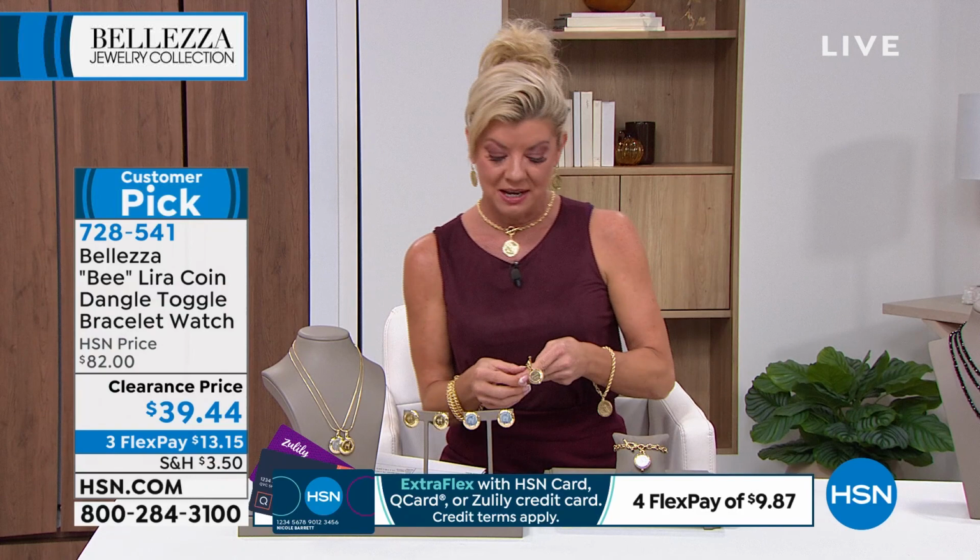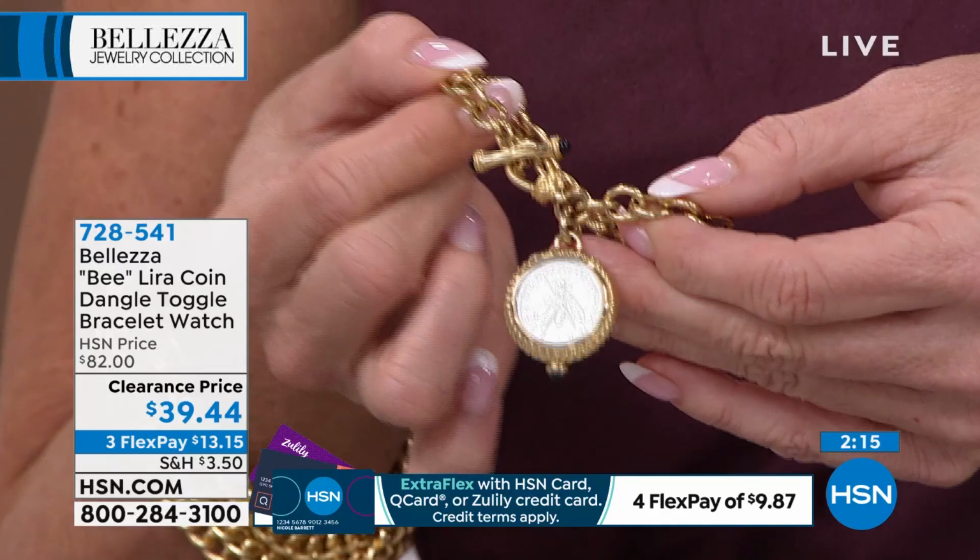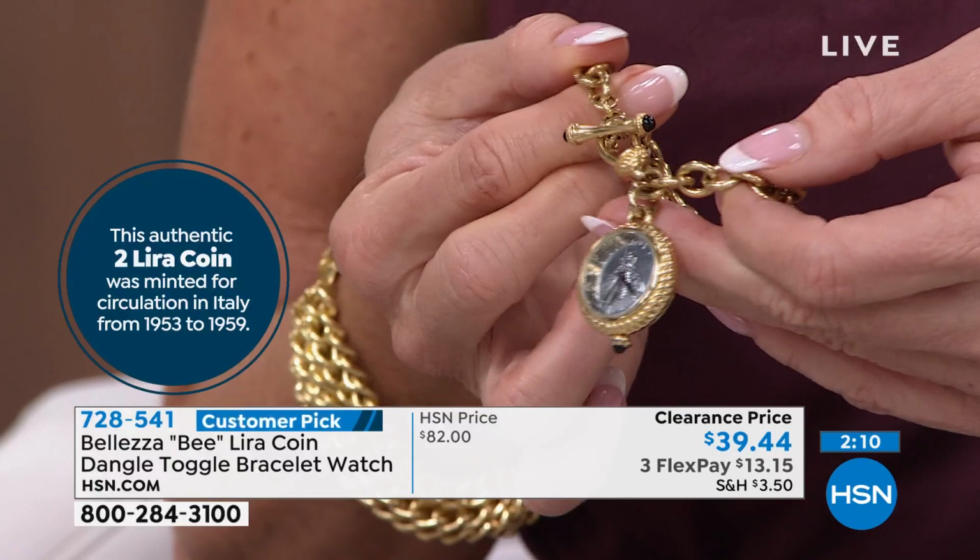If you're just tuning in, you're saying, "Ooh, I'm interested. I love gold. I love the concept. I'd love to try my first piece." Let it be this piece here, because you're getting a bracelet, you're getting a timepiece, you're getting the most popular of the collector's coins that we offer in Bellezza, which is the B, so you get a chance to see that for yourself as well. Or a gift, I mean, the perfect, perfect gift.